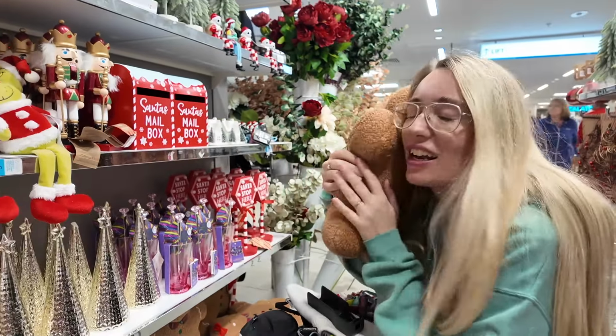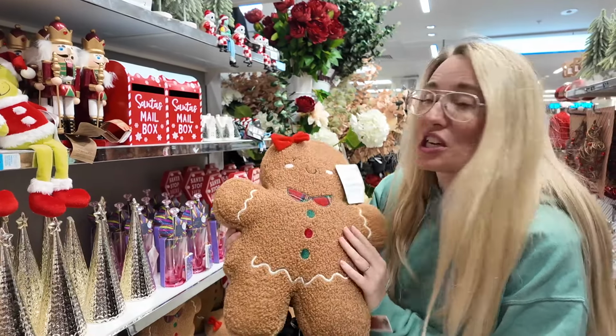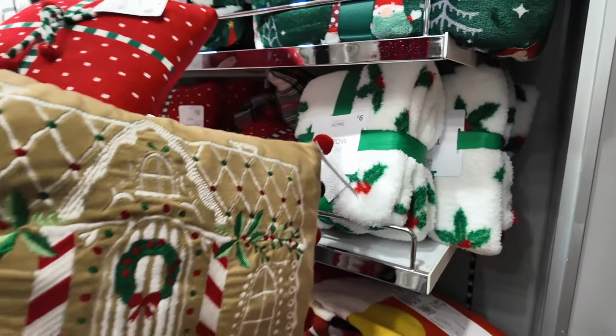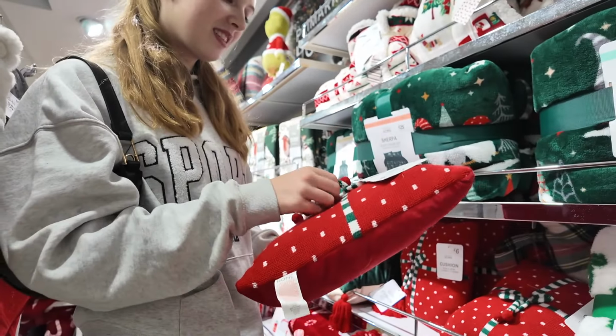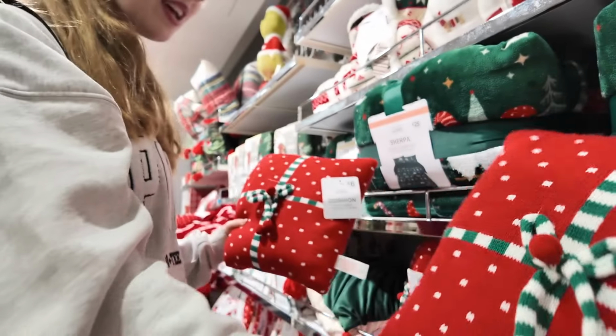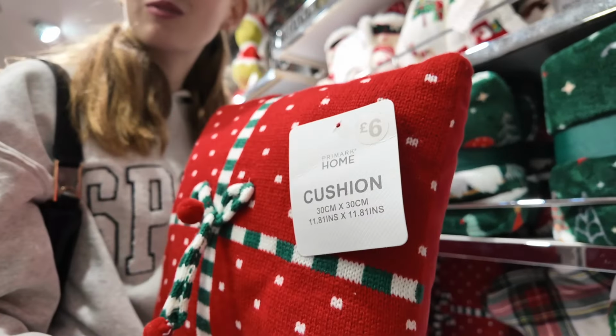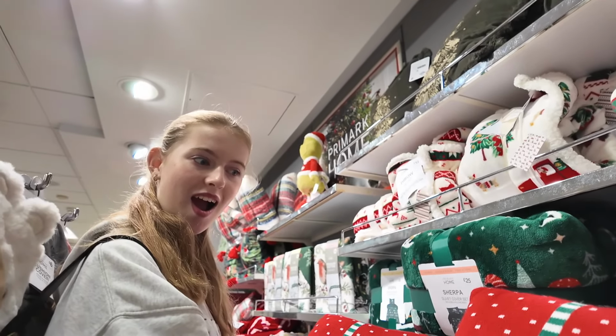Oh my god! I like the feel of it, it's really nice. And he's £8. Or she? She. Oh, it's a gingerbread house. Oh my god, no, stop it, I love it. That is adorable. And then you've got the Christmas pudding one in between.